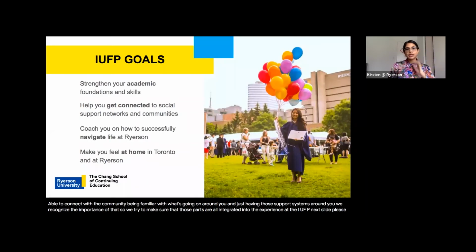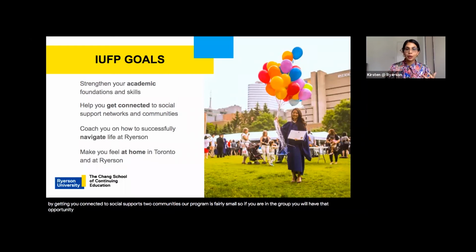So our main goals, as I mentioned earlier, are to strengthen your academic foundations and skills primarily, but also to help you be successful by getting you connected to social supports and communities. Our program is fairly small, so if you are in the group, you will have the opportunity to get to know everyone, and you go into your first year having a sort of family or support system, which I think most of our students find to be one of the most helpful parts of the program.